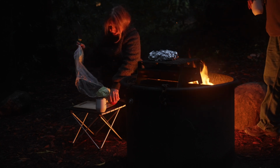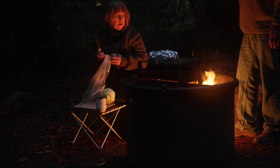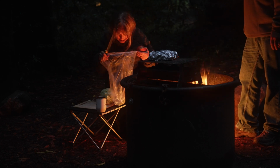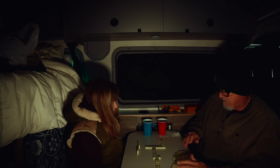I loved it. It was nice to have a little break from the rain so we could cook outside, which we prefer. We can cook in the van also, but it's always nice to have a campfire and cook outside and feel like you're camping. This little van fits us just perfect. I always tell everyone all I need is a bed and the heater.